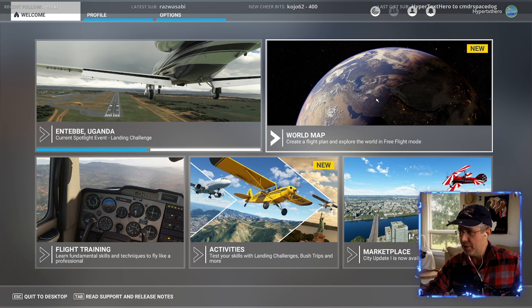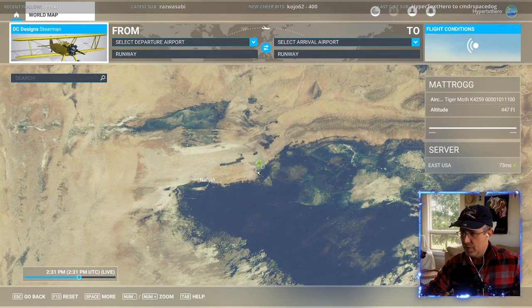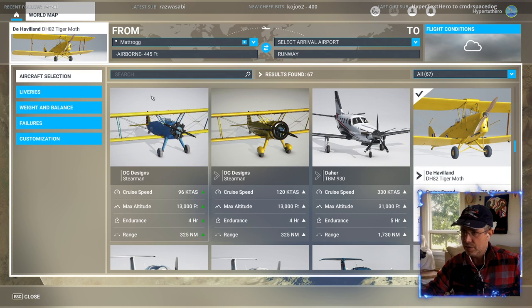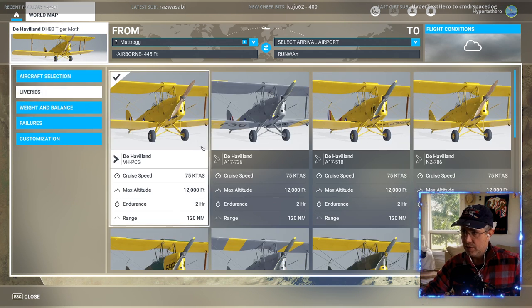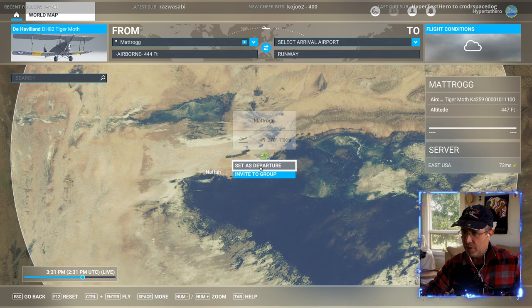Don't know if that was TrackIR. Let me make sure that's what I did before. Let's just get that one. Let's get this library over here, and then we'll go to Matt's status departure. Fly.